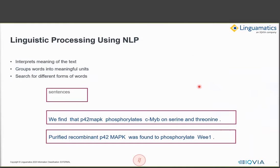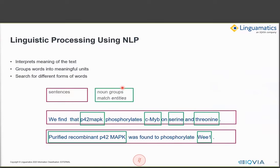So just a little bit more about the linguistic processing. What natural language processing really does is interpret the meaning of the text, and it has to do that in several stages. So first of all, it understands, for example, that this group of words is a meaningful word, a meaningful phrase, it's a sentence. And then it'll look for different forms of words. So it'll find noun groups. So here you've got E42 Mac K and CMIB, serine, threonine, these are all noun groups.